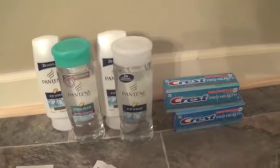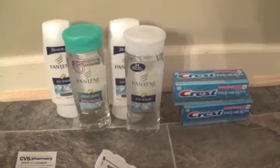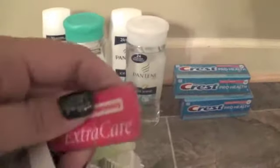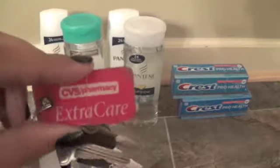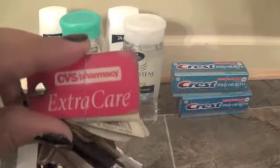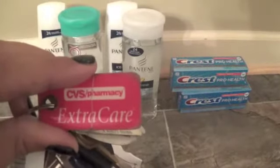Okay, so CVS. The first thing you want to do when you decide to start shopping at CVS is get an Extra Care card. Mine is beat up. I've had it for God knows how long. But you're going to want to go to the store and register for this Extra Care card. Now, when you get it and take it home, you're going to want to do two things with it. You're going to go to CVS.com and register it there.